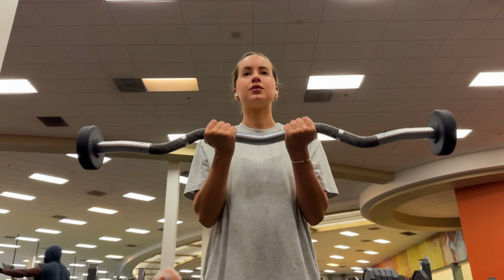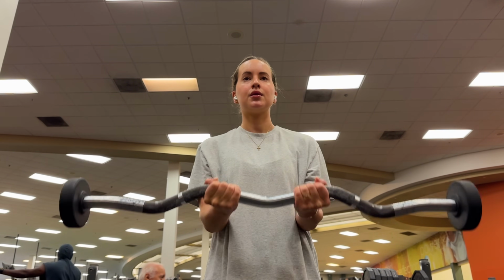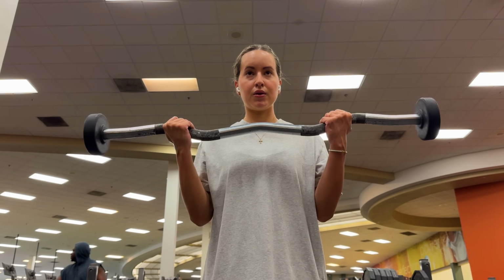Now we're doing some bicep curls. I'm using a 20-pound easy bar, and I'm doing 6 close grip, followed by 6 regular grip, followed immediately by 6 wide grip. This is absolutely killer, and I did 3 sets of these.